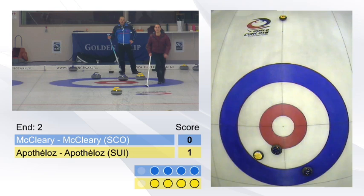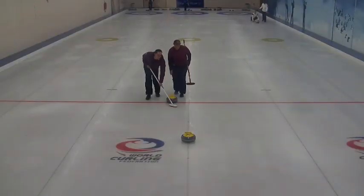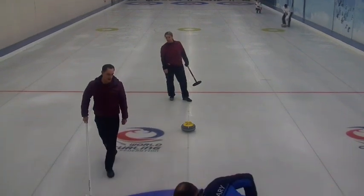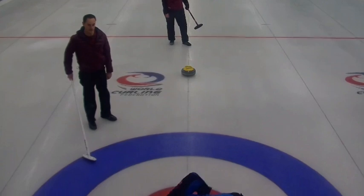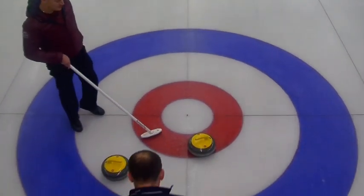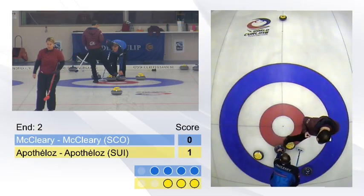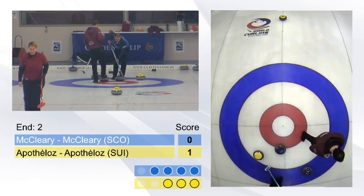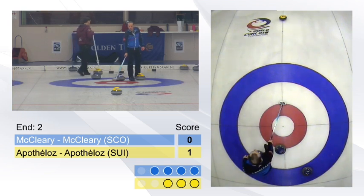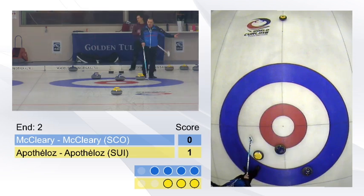Switzerland will try and come around this guard and tap that blue one back. And that rock will now be replaced because it cannot be removed from play. It can only be tapped and moved. There. Okay. So the two skips make a decision approximately where that would be. Rock gets placed back. Curling is a very spirit of curling sport.